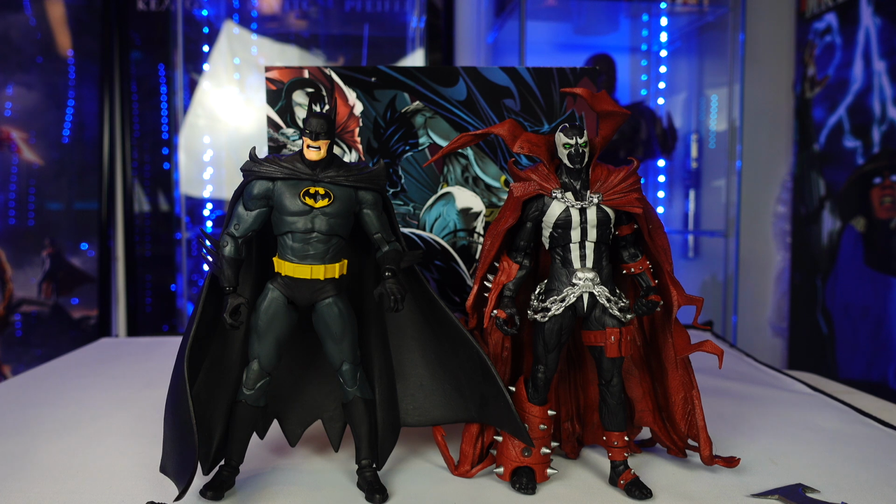The Batman figure is great. I think the paint apps and everything, the cape, the cowl, it's just the facial expression that really throws this figure off. And I think he should have come with another head sculpt with a different expression. The Spawn figure is reused.